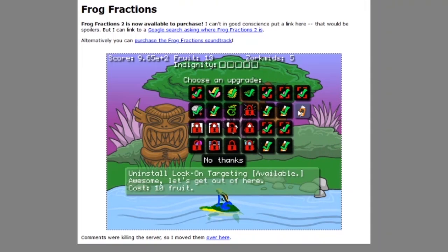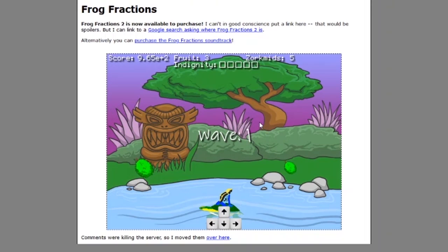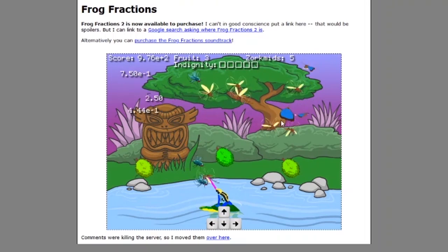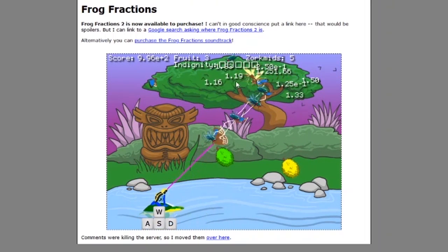Hey, we can uninstall lock-on targeting. Awesome, let's get out of here. You know, that's a good idea. We don't need that lock-on targeting, do we? Now I gotta do a little skill. Alright, I'm not gonna lie, but if I'm skilled enough... oh no!